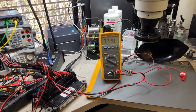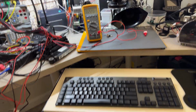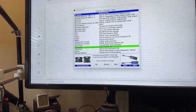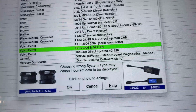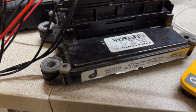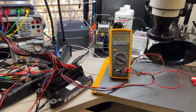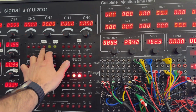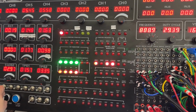And again, his name. All right, so as I usually do, got everything ready to go. And I have the selection. This is a 2012, so we need to connect with the EGC CAN or 4G CAN for this type of modules. And this is his computer. So I have everything connected. I have a multimeter connected to one of the firewall reference. So let's power up and let's take a look at the main power relay and the fuel pump relay to reproduce one of our first concerns.